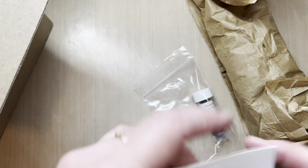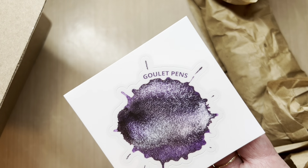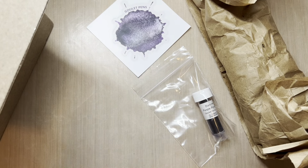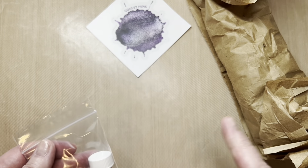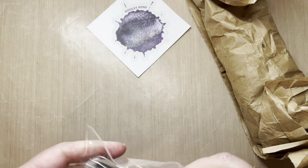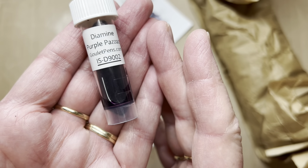So I got my... Oh, you know what? This is the perfect sticker for this package, and I'll show you why in a quick minute. Wow, I'm impressed. It's like y'all did that to me on purpose, and I appreciate it. So this is just another quick sample. I'm behind on swatching. I've got a swatch.